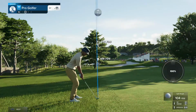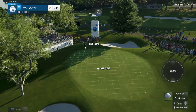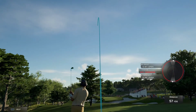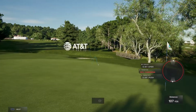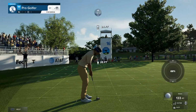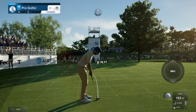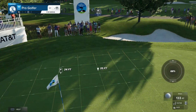Let's see what happens out of the first cut. Yeah, nice from the rough. Another good shot from our leader. On the green, but some work to do. John, give us a read on this putt. This putt looks like it's going to go right to left as it heads up this hill.